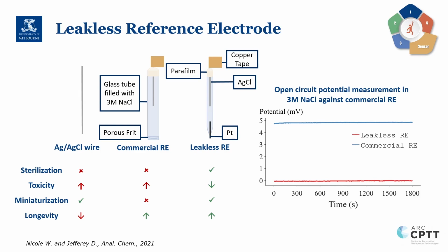And when we take the open circuit potential measurement, compared with the commercial reference electrode, its potential is as stable as the commercial reference electrode.